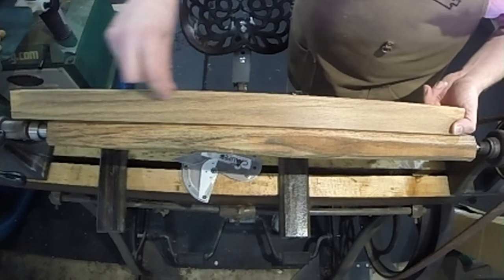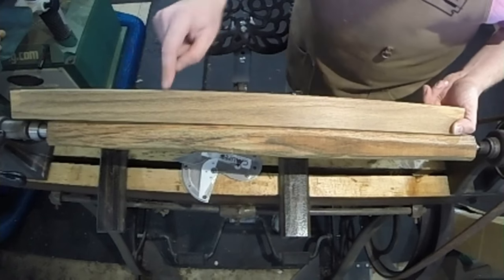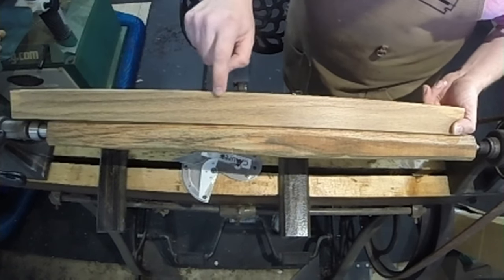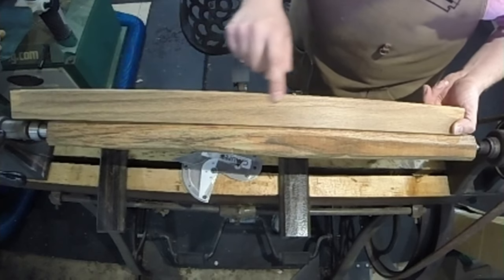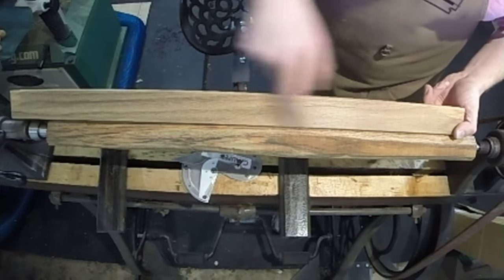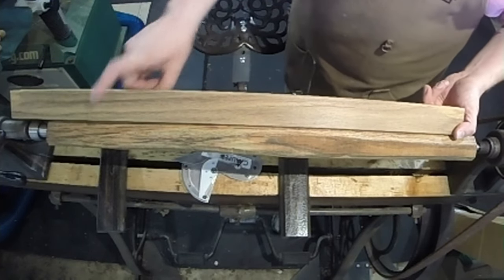So this cone has tapered out. It lays on top of this one, which lies on top of this one. So as I shave, I could shave this down until this growth ring disappears and it uncovers what's underneath it. Then I would shave this down till this growth ring disappears, and I'd have nothing but a continuous growth ring on this face, which means I am with the grain the whole time.